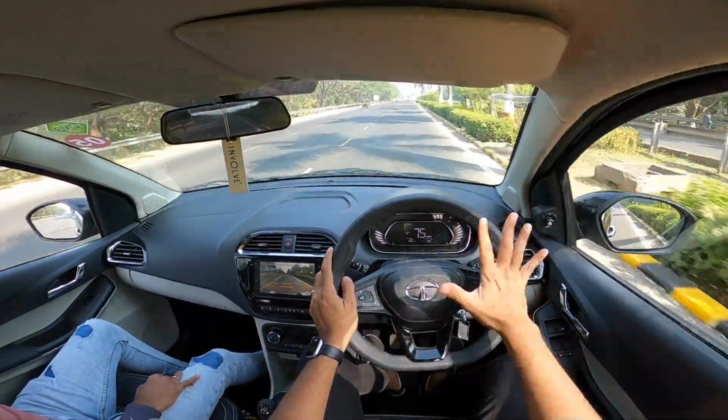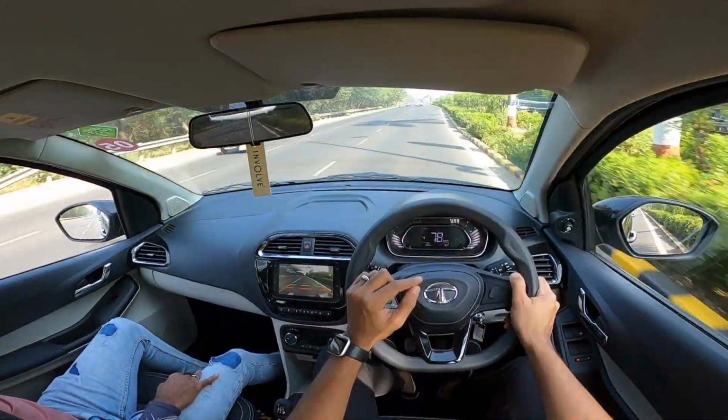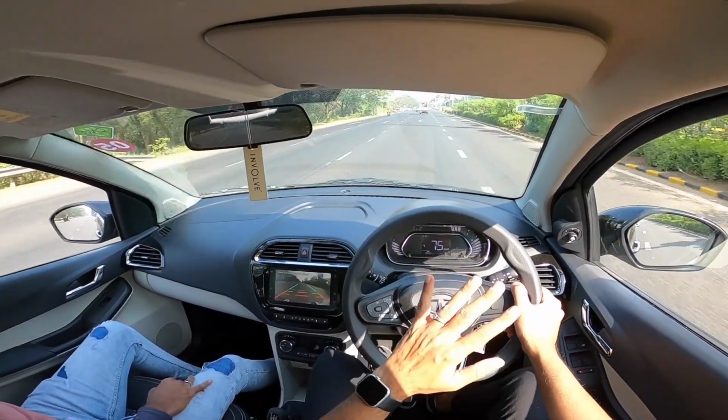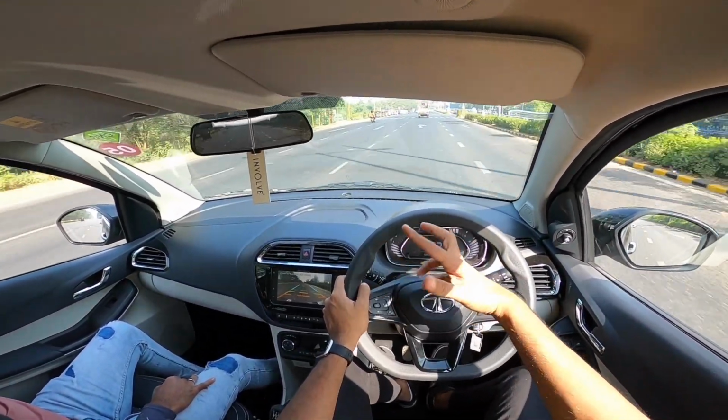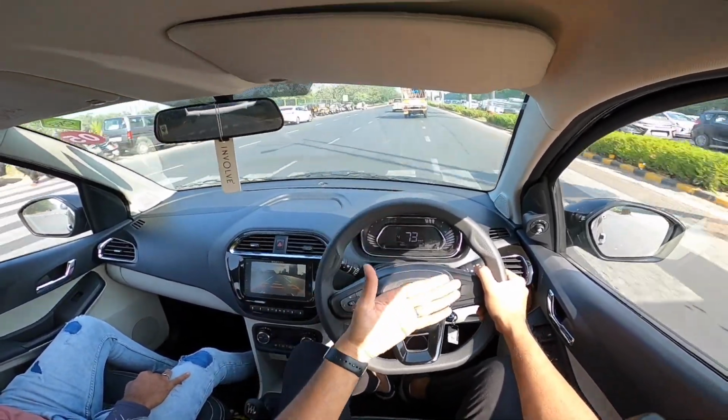Now, of course, there are 5 variants on offer, but you know what? The 5th variant happens to be the dual tone variant, and the price range is from 6.95 lakhs to 8.66 lakhs on road Mumbai. So a premium of around 70 to 80,000 for the CNG variant, which seems quite justified considering the added fuel efficiency.